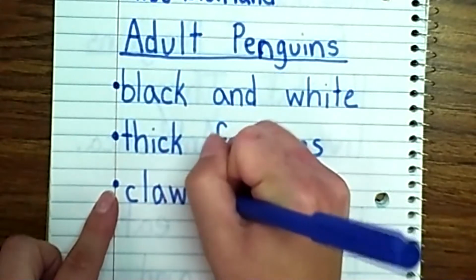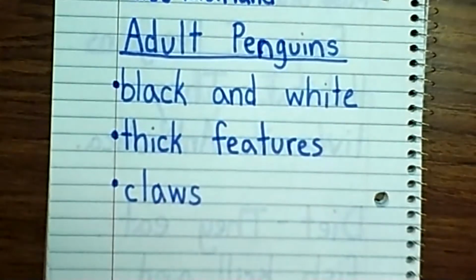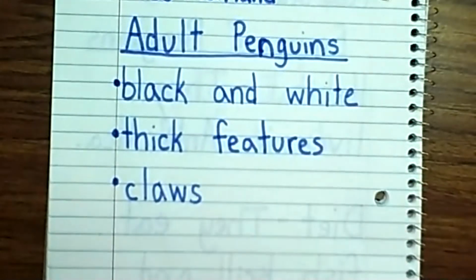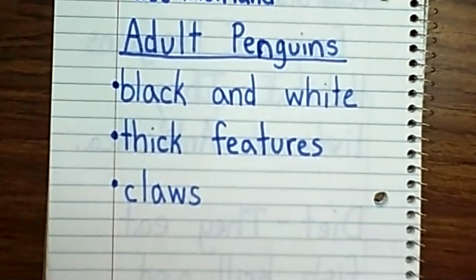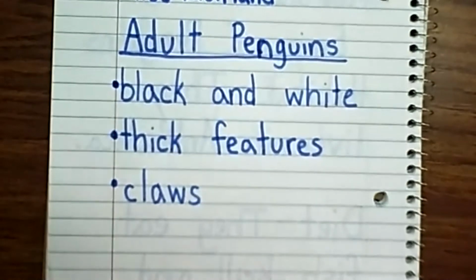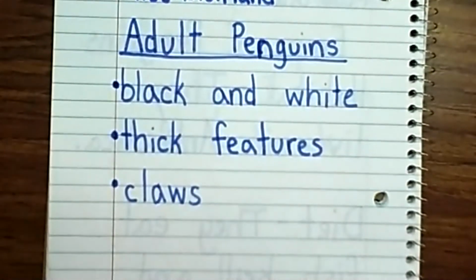C-L-A-W, claws. Some of you may be asking, why am I not putting periods at the end of my words? It's because they're just words. They're not a full sentence. So claws is not a full sentence. If I said they have claws, that's a full sentence and would need a period. Claws. We also learned something else.